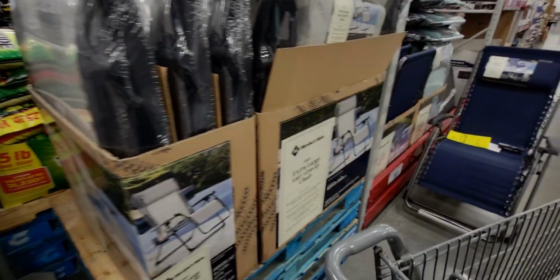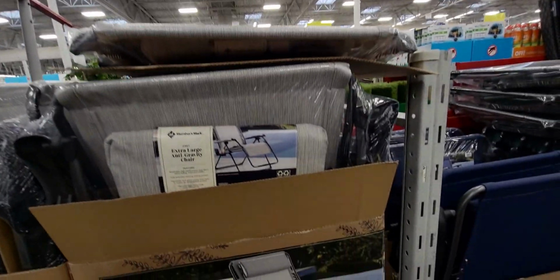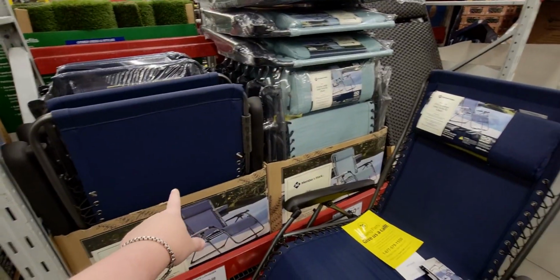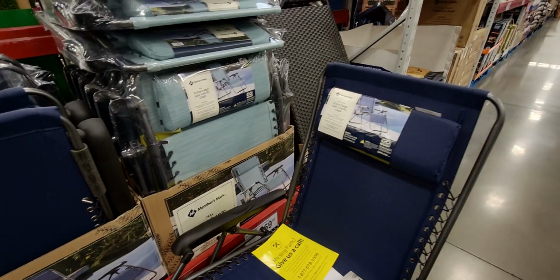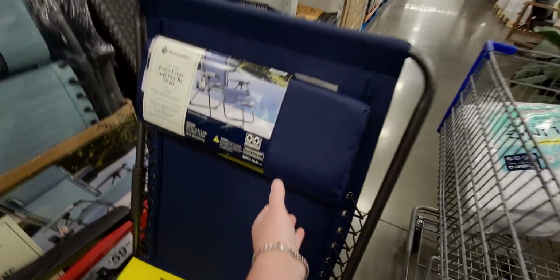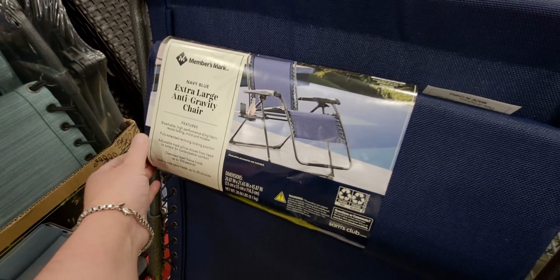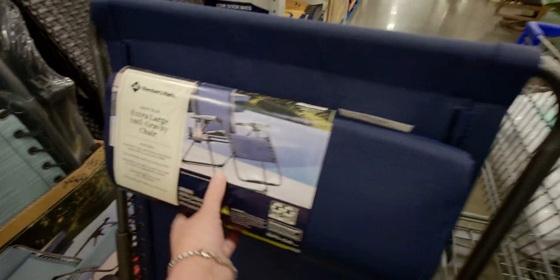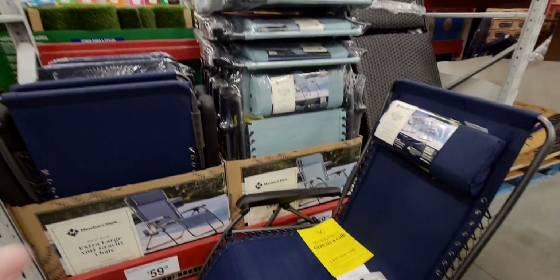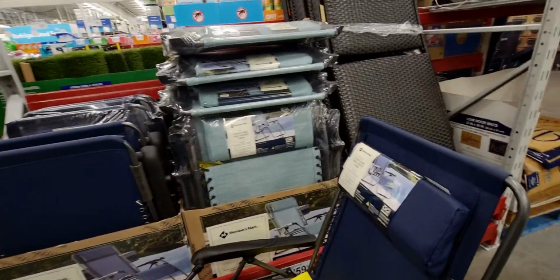Loving that. So these extra large anti-gravity chairs in gray are $59.98. And that's what it is right there. Okay, so they have it showing up here. They also have navy blue and this really pretty teal color. Oh, this is nice. With the pillow here, features breathable high performance sling fabric, resist fading, mold, and mildew. Oh, so it's got this headrest. Really, really nice, you guys. I'm in the market to replace mine actually, cause mine got super, super faded in the sun.